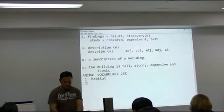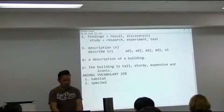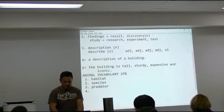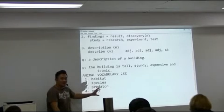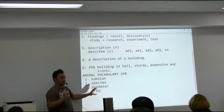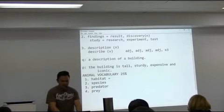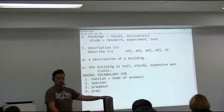Number 2 is species. Number 3, predator. And number 4 is prey. They're very important vocabulary for the reading test. So if you don't know these, put that in your notebook. But if you know that, that's okay. Right? Now, number 1 is habitat. Everybody say habitat. What does habitat mean? It is the home of animals. It's their natural home.